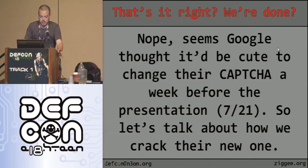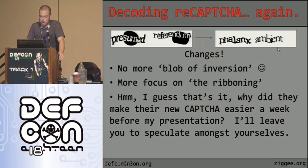Okay, so because they changed the CAPTCHA a week before the presentation, I decided to go through and recrack it again so I could tell you guys about how to do that. So this is the changes they made. They got rid of the inverted blob for some reason, and they focused more on ribbon. You can see how it's much more ribboned.